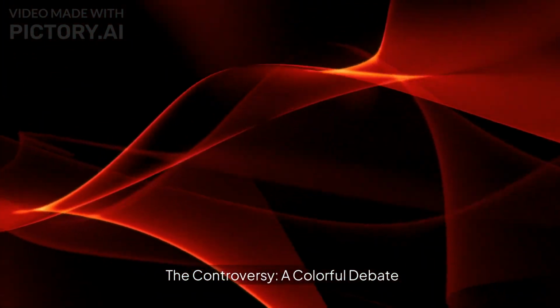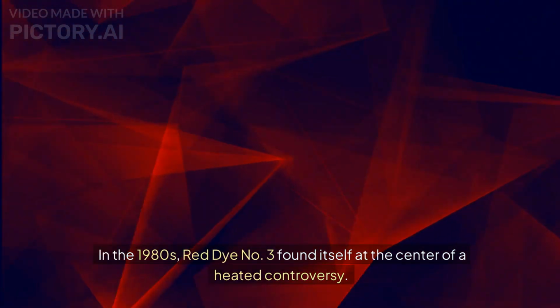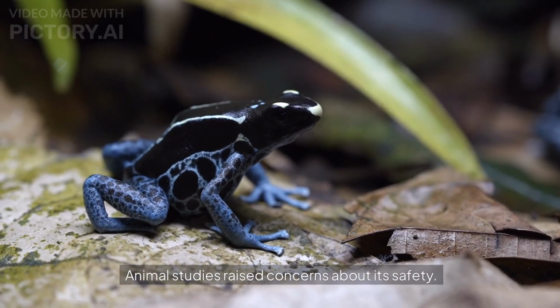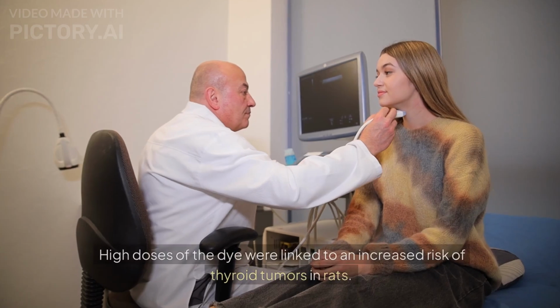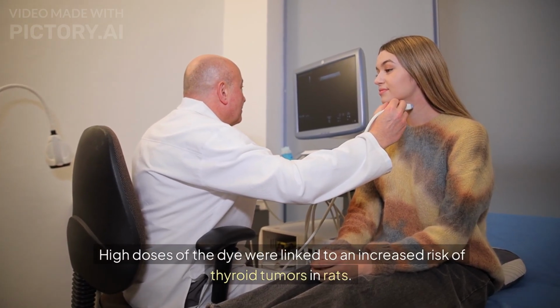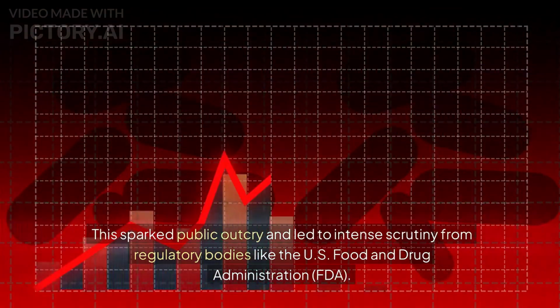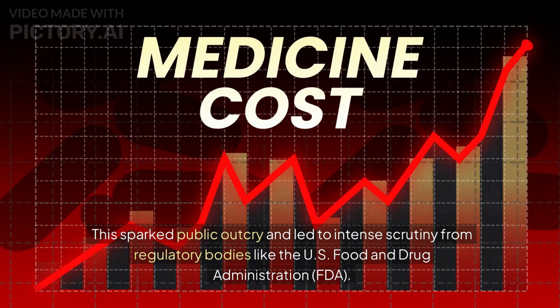The controversy, a colorful debate. In the 1980s, red dye number 3 found itself at the center of a heated controversy. Animal studies raised concerns about its safety. High doses of the dye were linked to an increased risk of thyroid tumors in rats. This sparked public outcry and led to intense scrutiny from regulatory bodies like the U.S. Food and Drug Administration, FDA.